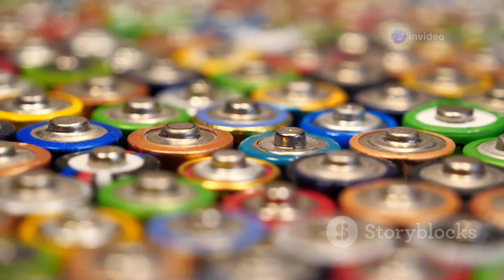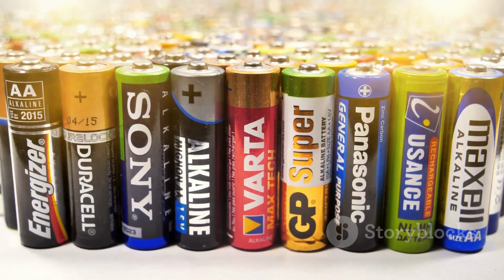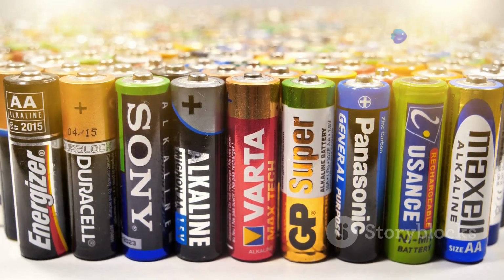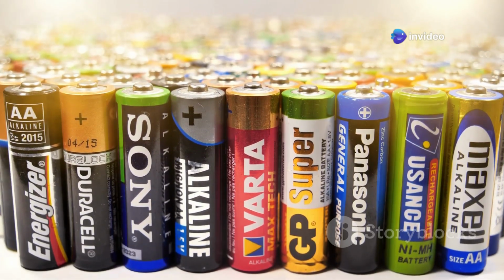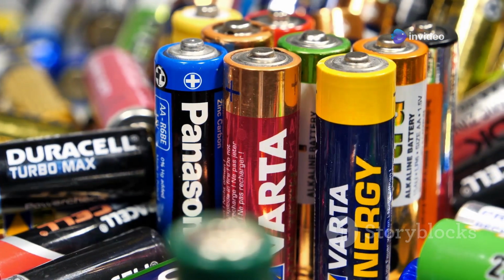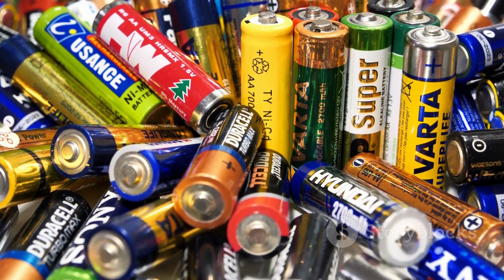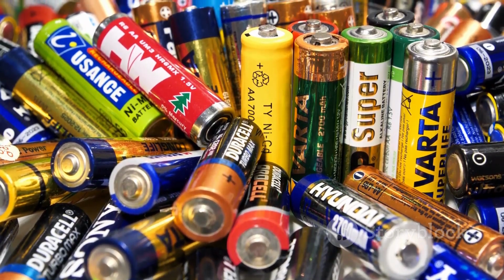We've talked about all sorts of battery-powered devices, but they're no good without a fresh set of batteries. Stock up on AA, AAA, C, and D batteries. You never know what you might need them for. And don't forget about those specialty batteries for things like weather radios and flashlights. It's always a good idea to have a few extras on hand, especially as we head into the darker season.